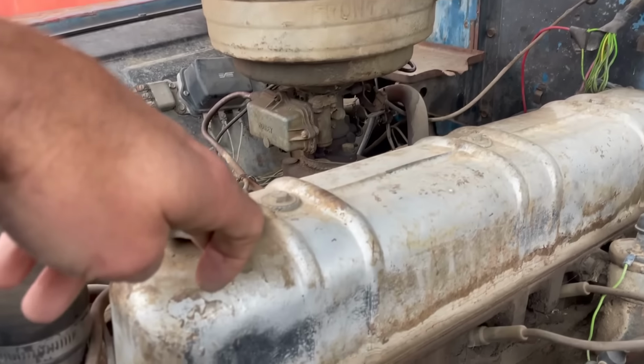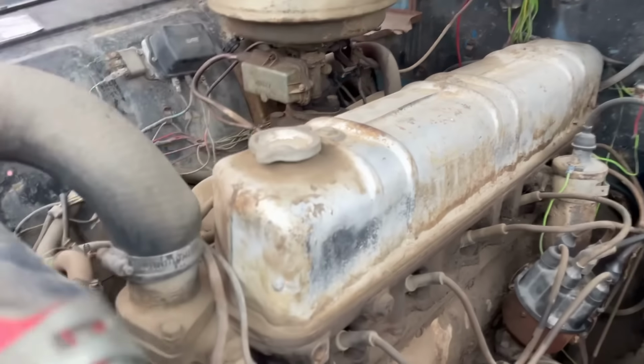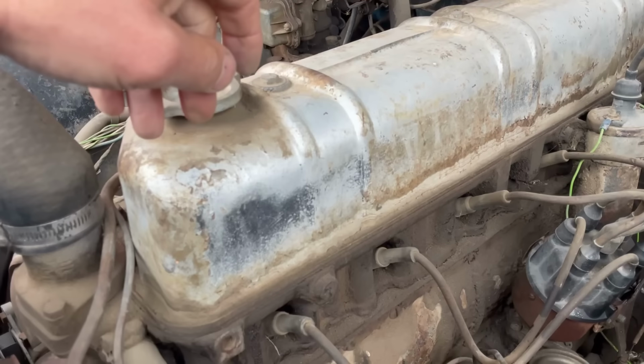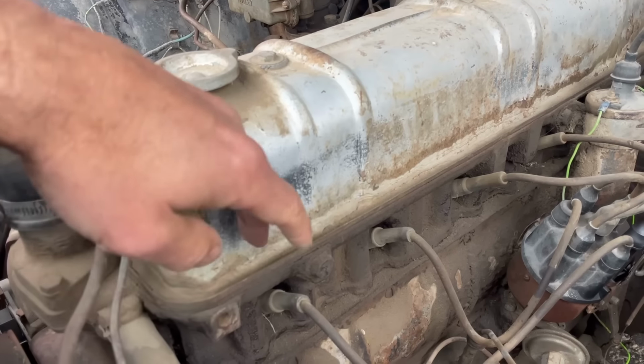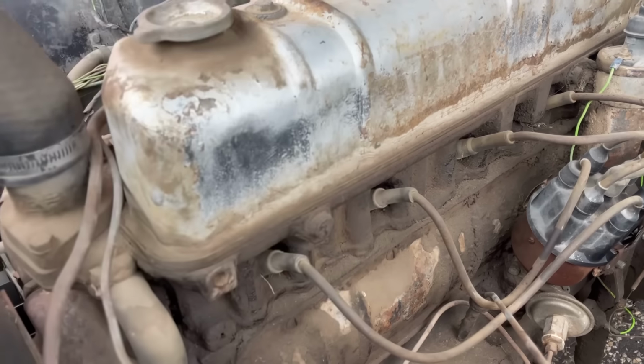So I'm gonna get going on the battery cable. I'm gonna add a quart of oil and some engine conditioner that should help. I do have a valve cover. I'm not gonna do any of that today. My goal is just to get it started and then we'll see.